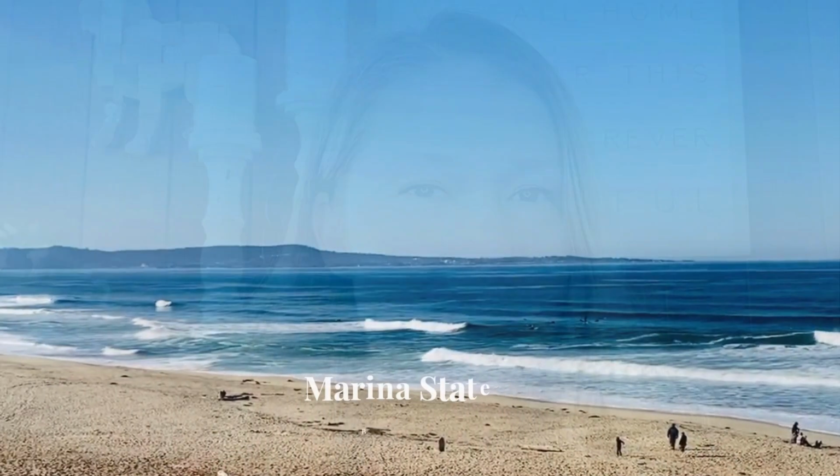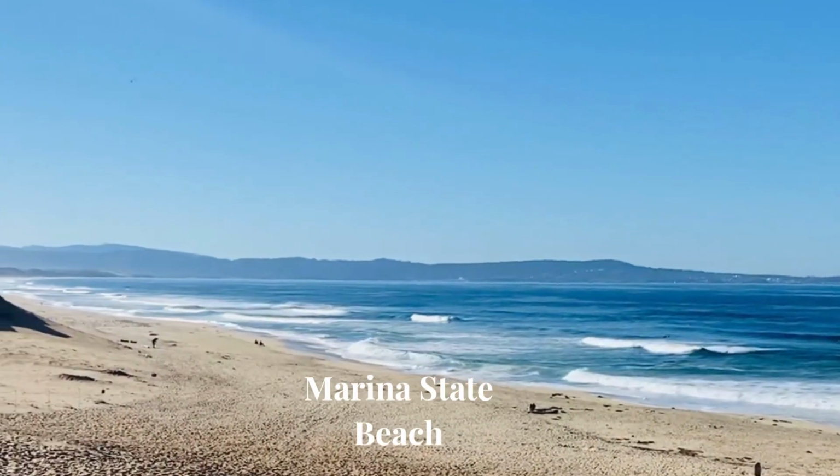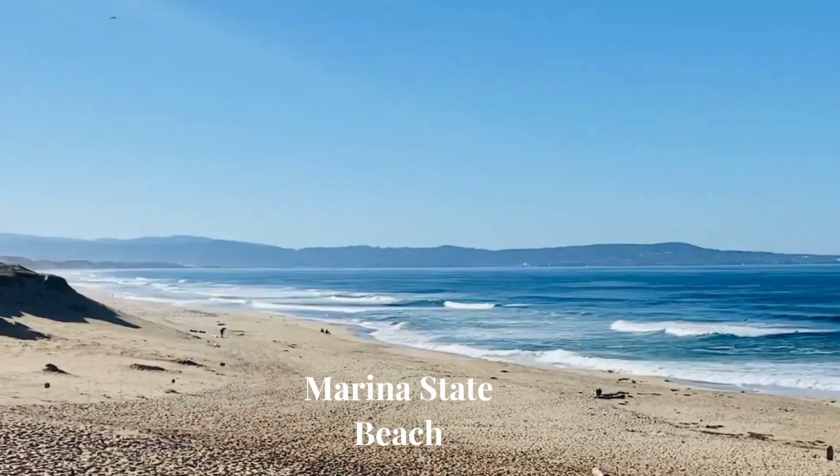The older part of Marina tends to have better prices and is great for a first-time home buyer or fixer-upper. You'd be fairly close to the beach for most areas in Marina, except East Garrison would be a bit of a drive. You are also about a 20-minute drive from all of the Monterey Peninsula. The weather in Marina in general is known for being quite foggy.